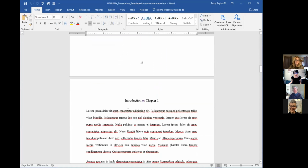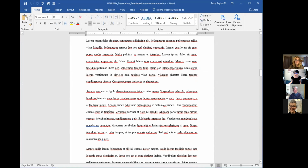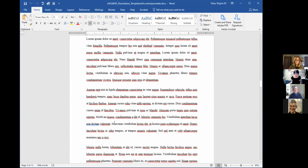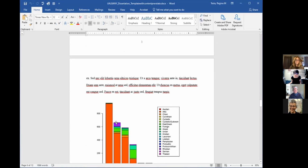Page 3, and then we have our main text, okay? And you'll see at the bottom of this, we now have started at number 1 and we have an Arabic number. So when you follow the page number handout, it shows you exactly how to set up these different sections for page numbers. I'm just going to scroll down and I'm going to come to a page with a graphic.